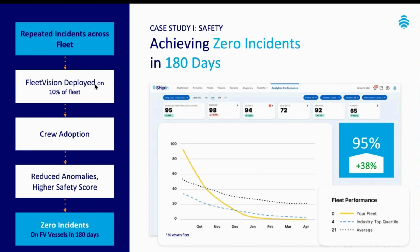A couple of case studies to run through. We see it time and time again now in fleets, whether mixed fleets, dry bulk fleets, containers, tankers, all segments that we're working across. As we deploy the systems, quite a lot of anomalies are identified on board the vessels. This is a mixed fleet that deployed about 10% of their fleet in a trial phase. Crew adoption to engage with the platform led to a significant, quite rapid reduction of these anomalies on board the vessels. That led to an increase of score.